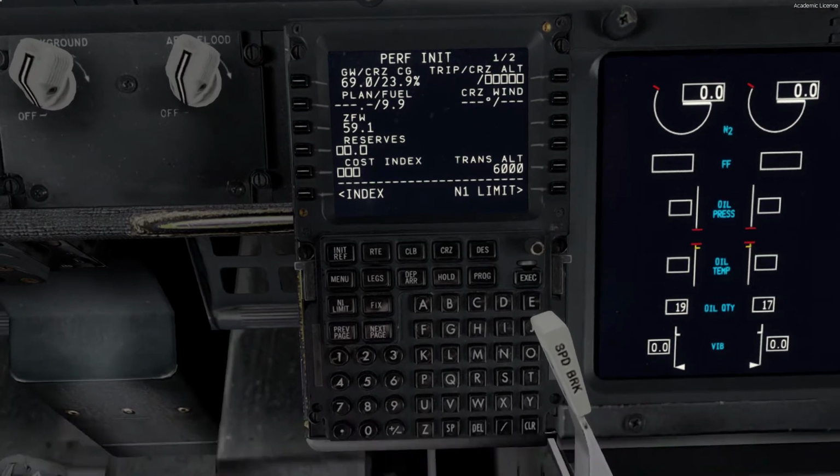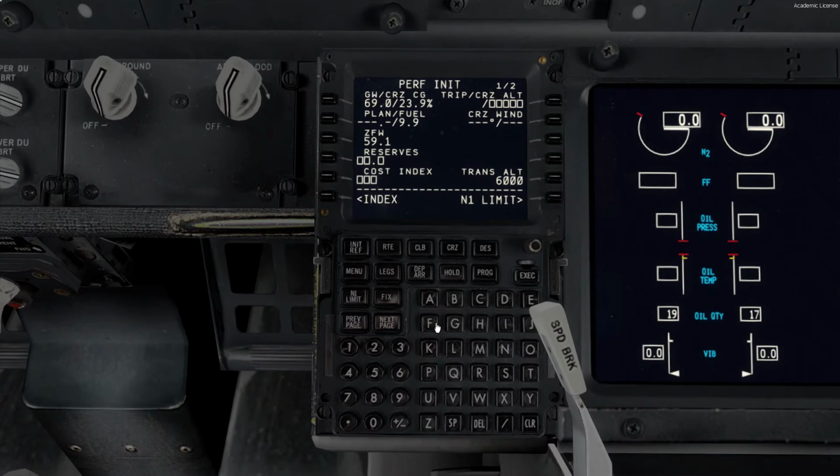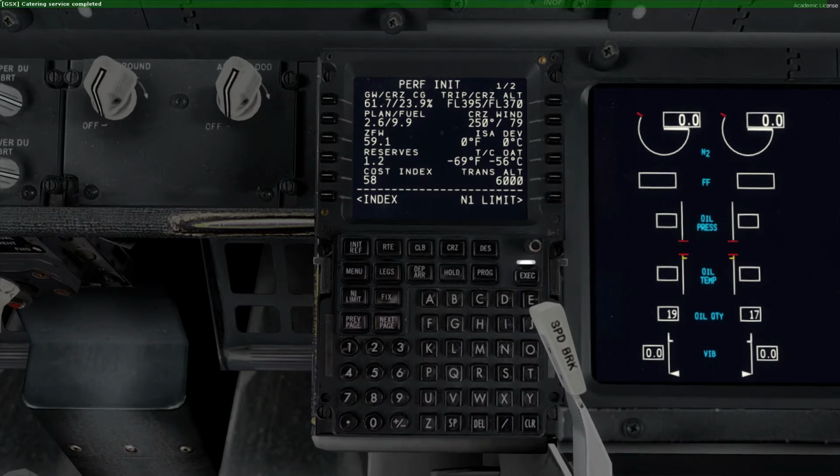So zero fuel, we can go in, and because the flight today is only meant to be about 55 minutes, something like that, not too long down to Frankfurt. We're doing a total of 2.6 tons of fuel today, final reserve of 1.2, cost index 58, and we'll only be going up to flight level 370. The winds are 250 at 79 knots. That is pretty fast. It's kind of a tailwind, so we would get there a bit faster. So the flight might be only like 50 minutes or so.